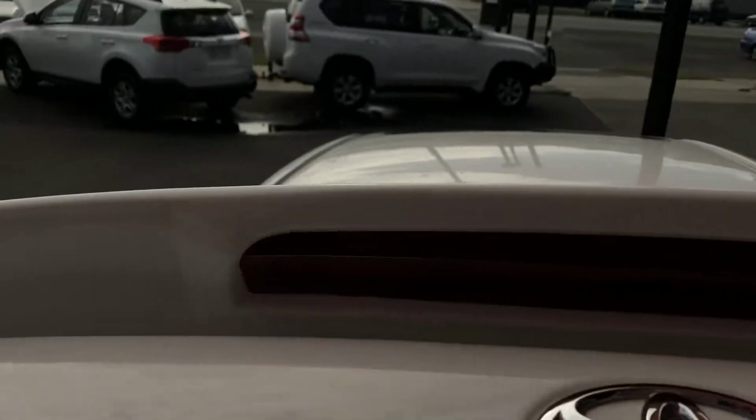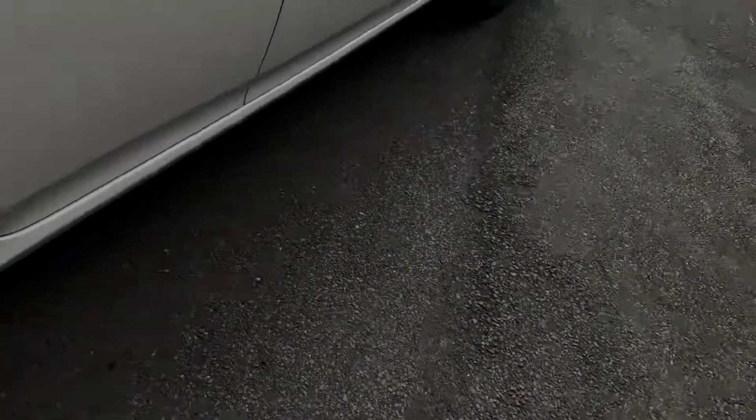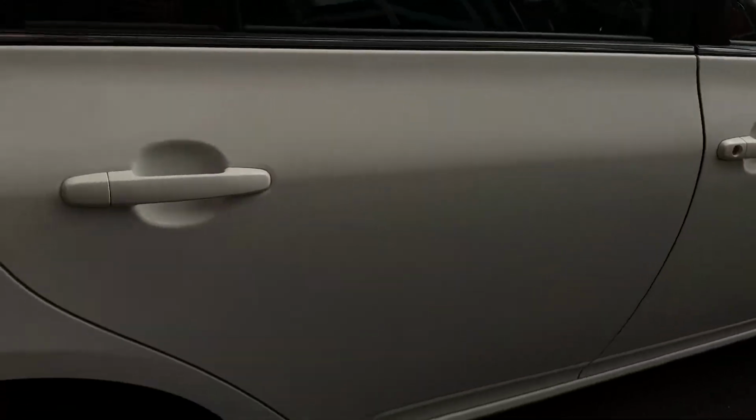Like I said, it's got the rear spoiler. Double plates, needs a bit of tightening. No blemishes really across the bumper except for that small one from some luggage or something like that. Let it lock itself. Lock the door.